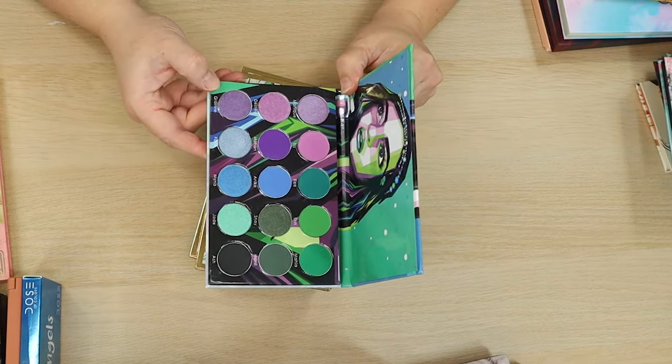Same for this one. I thought this was Armed and Gorgeous. Oh, this is Dark Magic. This is the Dark Magic palette. It's like a trip down memory lane, isn't it? It's so much fun. I'm going to keep this as well, I think.